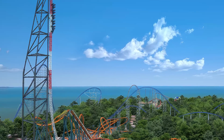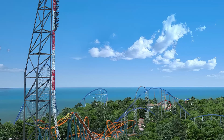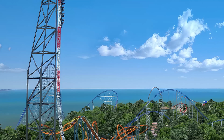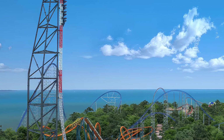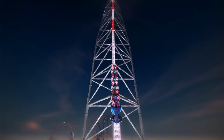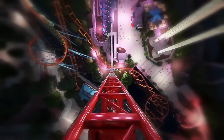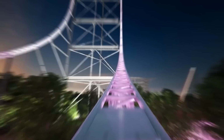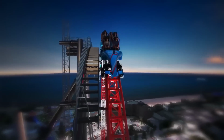And the spike, by the way, is the same height as the top hat, 420 feet. So I never really believed that the spike was going to be 500 feet because realistically, it doesn't need to be 500 feet in order to make that top hat. So then after it clears the spike, it's going to launch forwards at 120 miles per hour, just like the original. And it does the same thing.